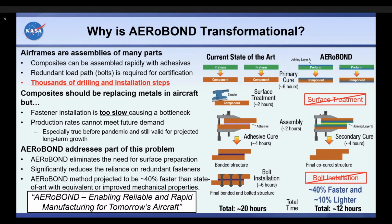And so we've done a suite of mechanical property tests. We've looked at fracture toughness, both in shear and tension. We've looked at strength, both in shear and in tension. We've looked at damage tolerance. We've looked at impact resistance. And across all of these different types of properties, we're seeing that AERoBOND competes and often beats the traditional co-cured laminates. And so that's really AERoBOND as a whole.